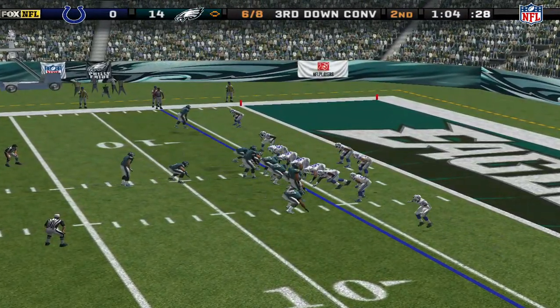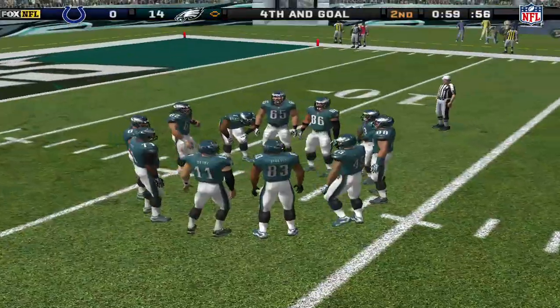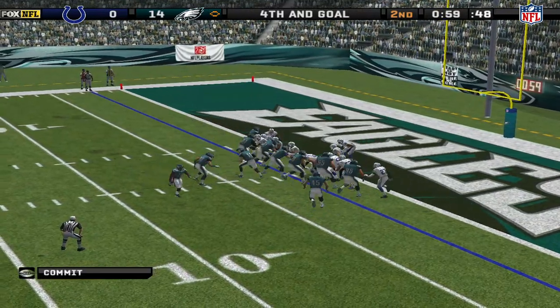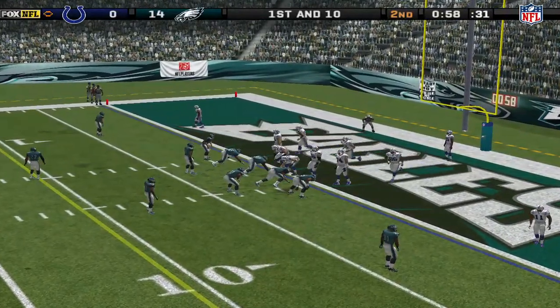Number 45, the deep back with a counter play. Number 52 comes up to make the play at the 2-yard line. Run again. Can he get there? Leonard is there for the tackle at the 1. It's 1st and 10.